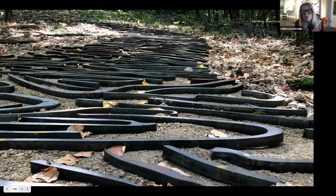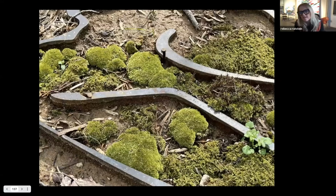It's in a gentle sloping area in a woods near the other sculpture. And so it creates a very different experience, but again, it's something that's going to evolve over time. We planted moss inside, in between the forms, and so it's going to change over time. But I was really happy to create something that was somewhat sustainable in terms of using the scraps and repurposing something and creating something new with it.